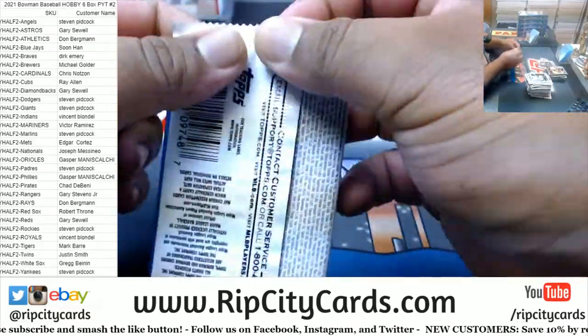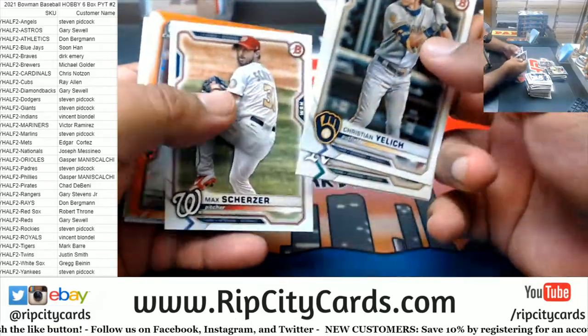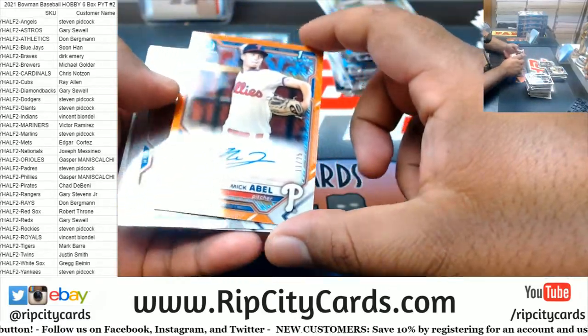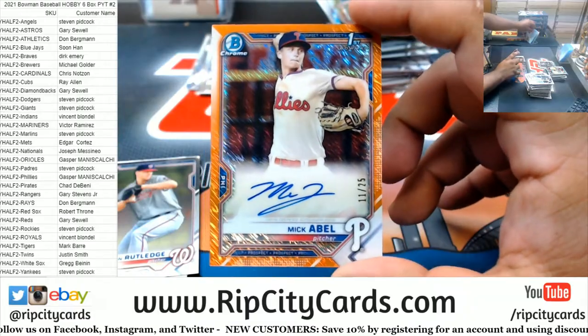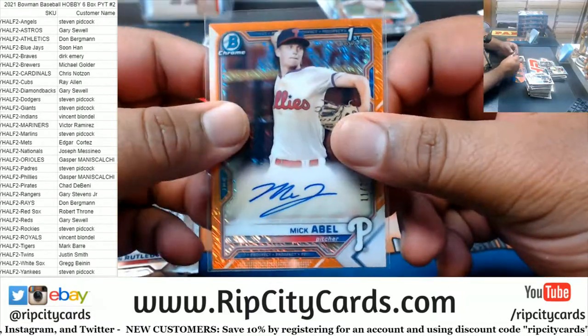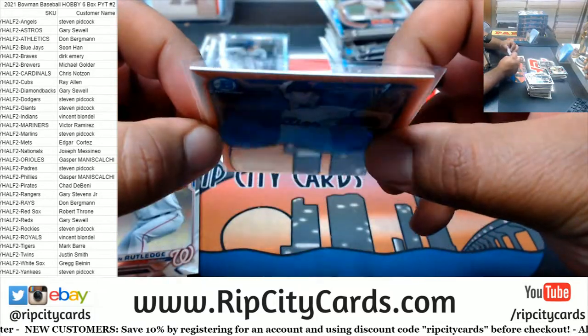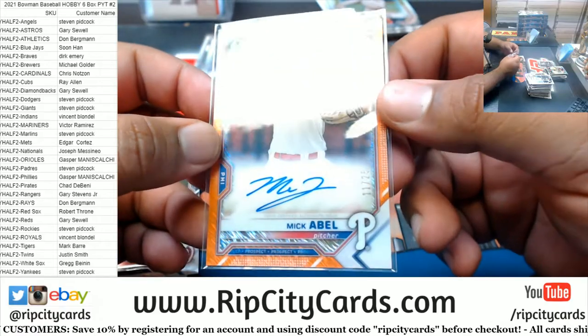Where is the autograph? Nice one, Mick Abel. 11/25, first Bowman, Phillies. That is nice. That is super sweet.